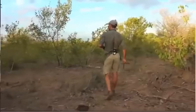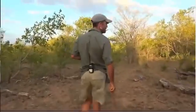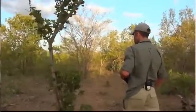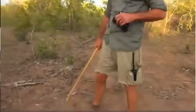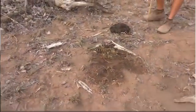Hello Teresa on Twitter. I'm not sure I know the answer to your question, and I feel like I should. You want to know why that's called the variable bush willow. I think it's called the variable bush willow because it's of variable size, and the leaves are different sizes. Sometimes they're large, sometimes they're small.